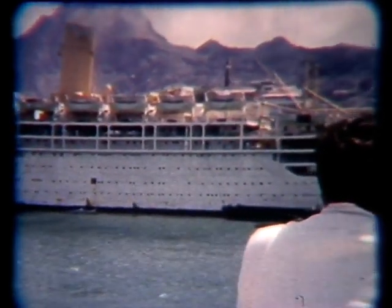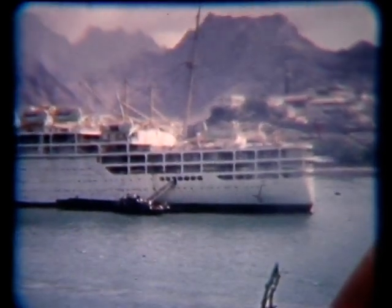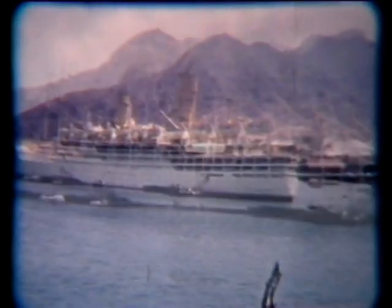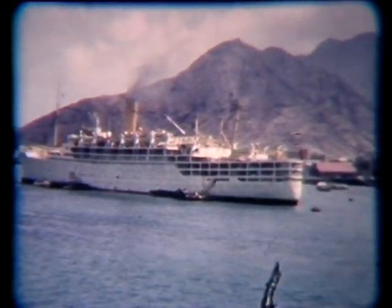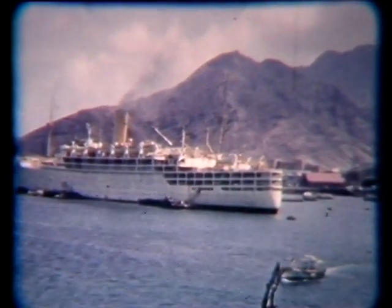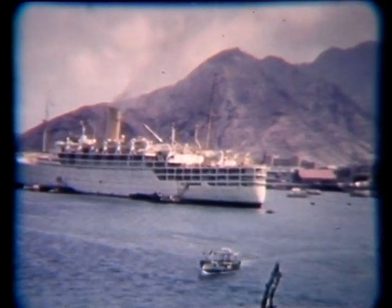I first saw Strathaird tied up in Tilbury from Orion in 1952. I thought of her then as the most beautiful ship in the world, and nothing has happened since to make me change my mind. All these beautiful ships have gone now, but thanks for the memories.